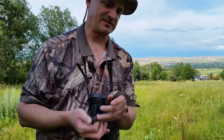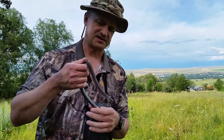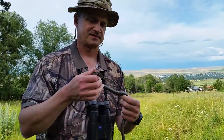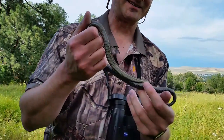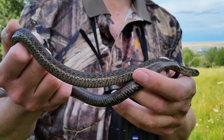Subspecies wandering garter snake, Thamnophis elegans vagrans. And so this is the one that we actually caught. And actually pretty dull colored garter snake. Not the most attractive garter snake that you could hope to find, but still nice to see.